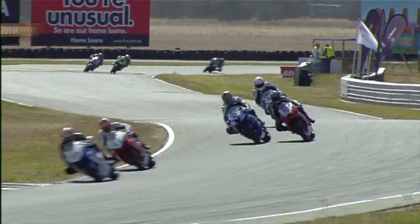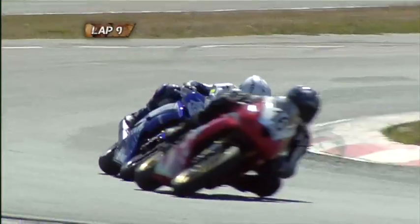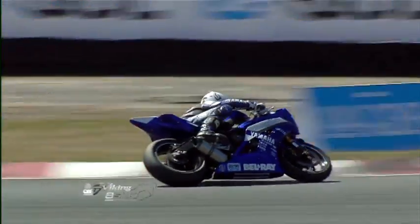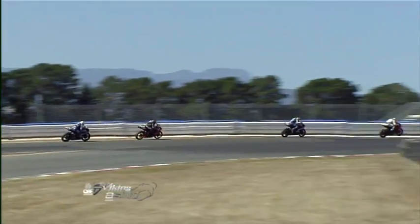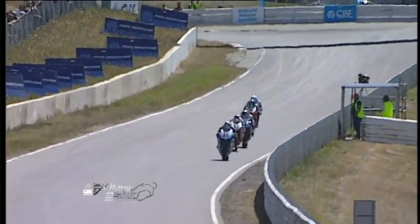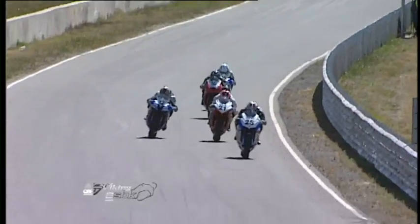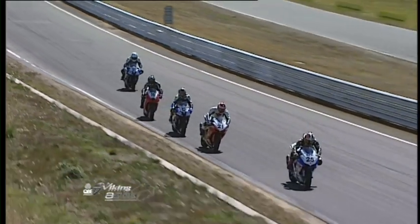Now, thought Nick was going to have a go back up the inside, but he didn't do it. Casella's still there, right on Curtin. Olsen, as you say, is right on him now. So everybody's making some plans of who they're going to attack and where they're going to exactly put the acid on them. A bit of a margin back to Mitchell Carr. He's quite a way back. Glenn Scott with him as well.